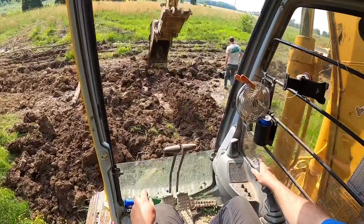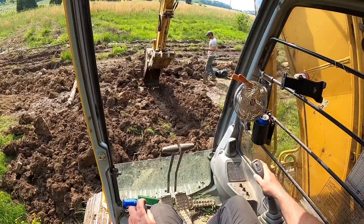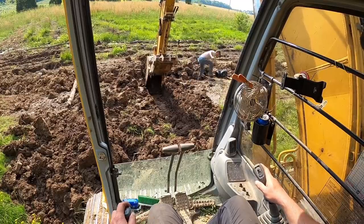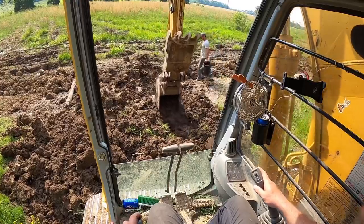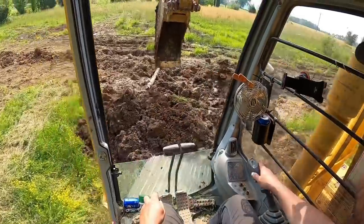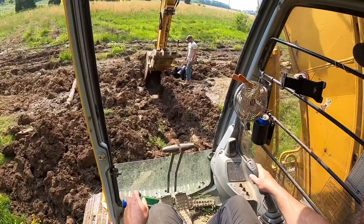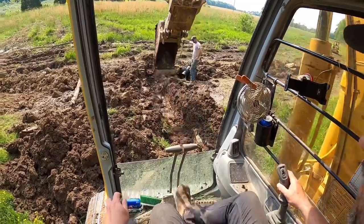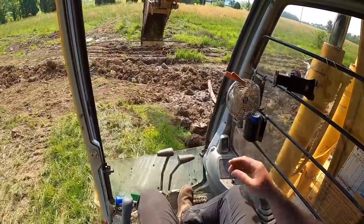All right, now that I can see that pipe, guys, what I did is I squared the machine up to it. Got a notch out here in front of it where Mac can get a little bit of it with his hand shovel. I'm probably gonna have to dig a long ways with it so he can get enough loose pipe where he can get that T in. Let's go this way now. Hold on. Hang on. There we go.